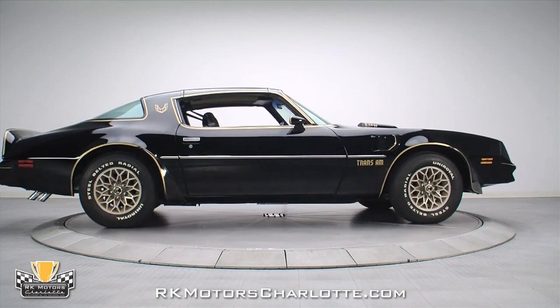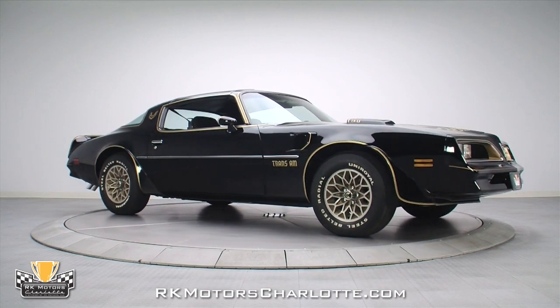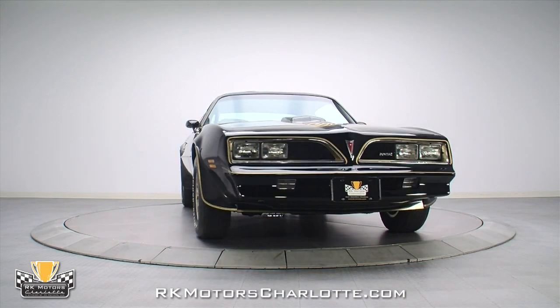If you're in the market for a kick-ass Trans Am that is the ideal late 70s American muscle car, here it is. Grab it fast and thank us in 10 years as you watch its value climb. Call today.